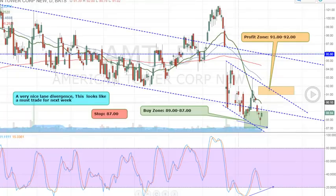The AMT. AMT is, again, a nice 1-2-3 pattern, especially when you see these longer candles and you really start to establish a trend line, and underneath the trend line just happens to be a perfectly parallel channel. Then you start to see this kind of a divergence play out.